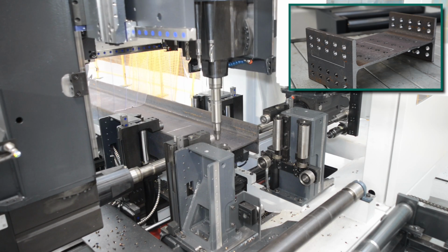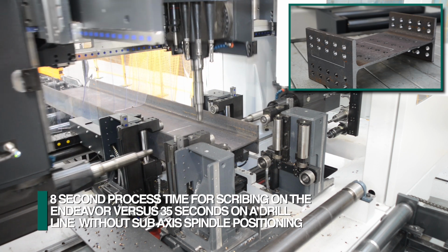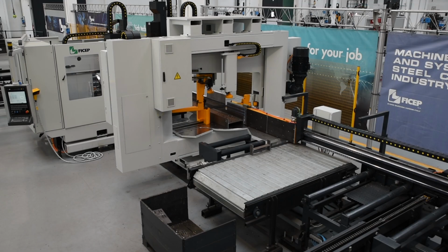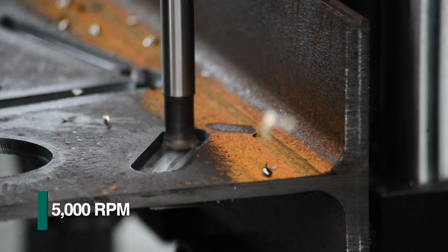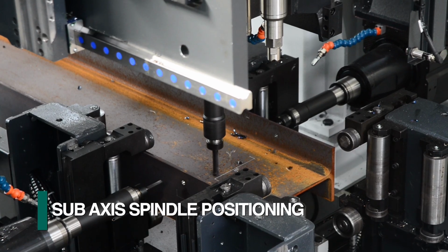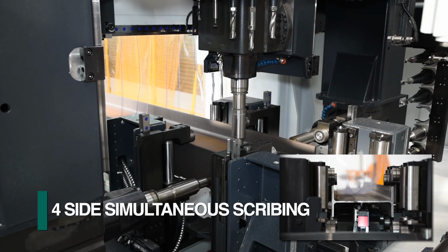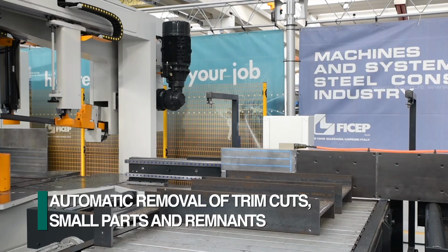The productivity advantage of the Endeavour does not end there, as scribing in this example on 3 surfaces takes 8 seconds with sub-axis positioning, where 35 seconds are required on a drill without sub-axis positioning. Just a few of the unique designs that are part of the Endeavour can be summarized as direct drive spindles with 100% of the motor's power at the tool, 5,000 spindle RPM, rack and pinion axis positioning, independent sub-axis spindle positioning, unique structural steel milling functionality, 4-side simultaneous scribing capability powered by Ficep's patented automatic downloading of the scribing data from the 3D model, and the automatic removal of trim cuts, small parts, and remnants.